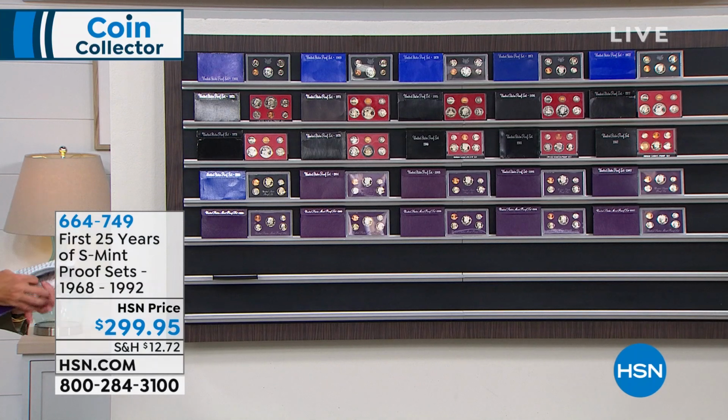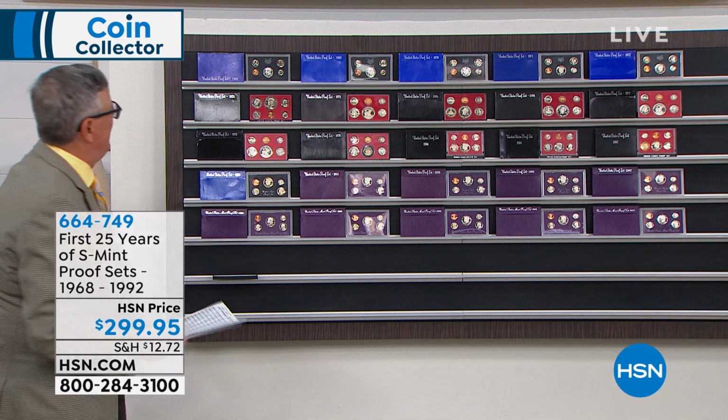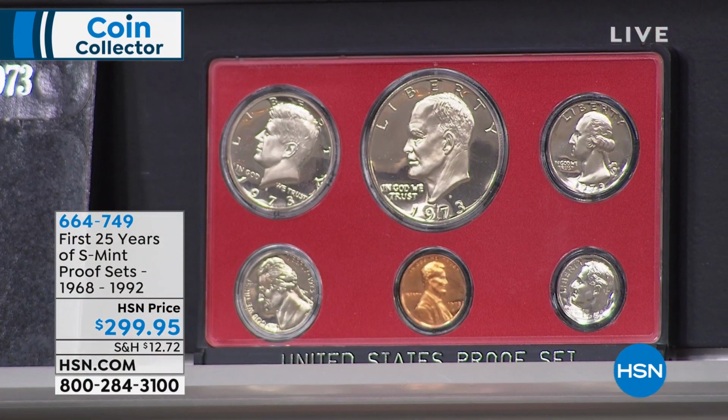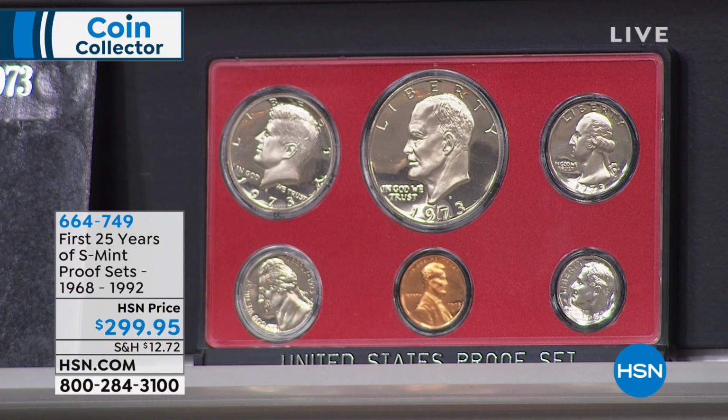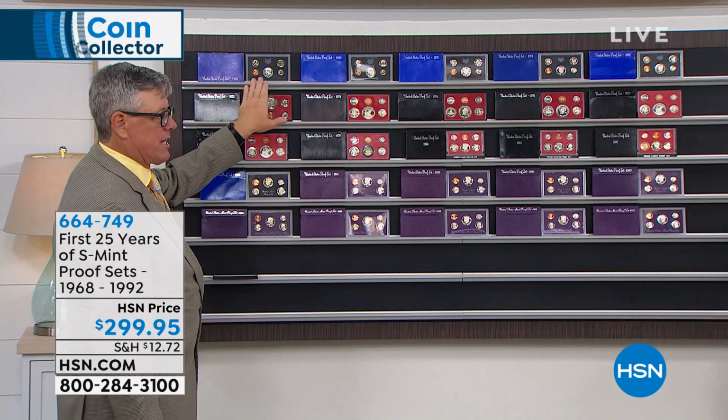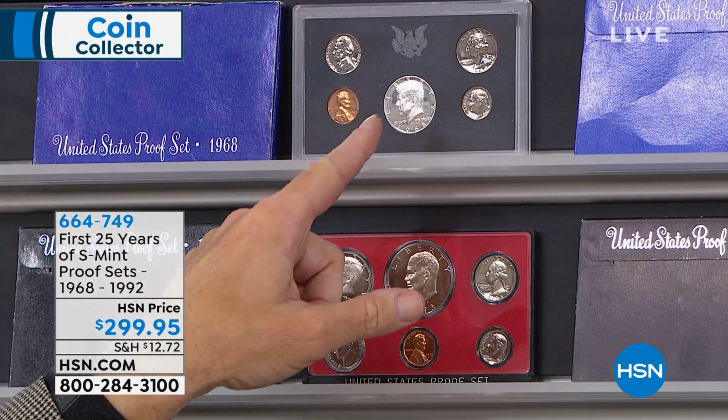So this is like buying coins like a coin dealer. Even better than that, in most instances. So here's ultimately what it comes to. We're $299.95. The key to this collection is clearly the Kennedy half dollars, because the Kennedy half dollar is one of the most collected coins.